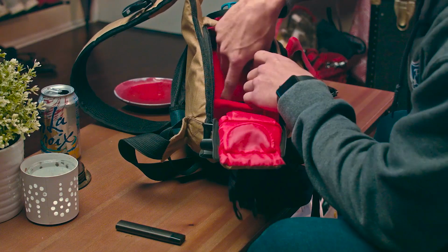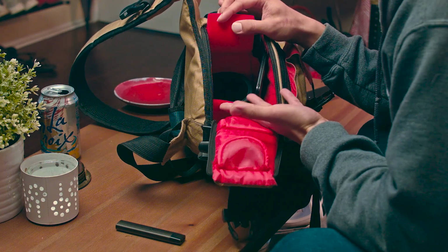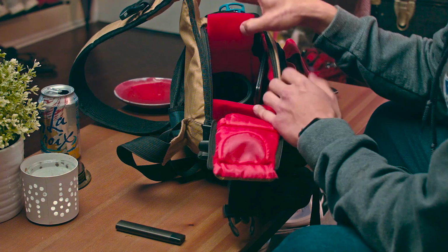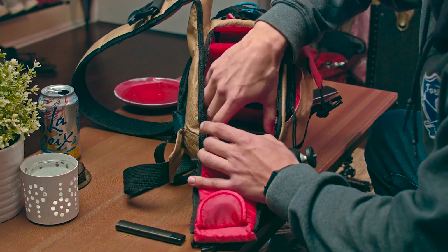So in here, this is where, if I'm just taking this bag out, like if I'm going out with some friends, or if I'm not taking this out to a job, then this is where my camera would sit. I would put my Rode shotgun mic in this little compartment where this battery is sitting.